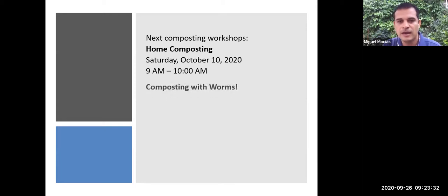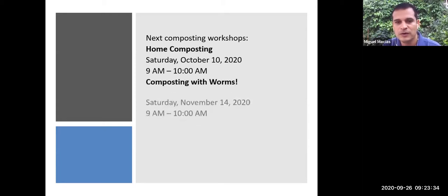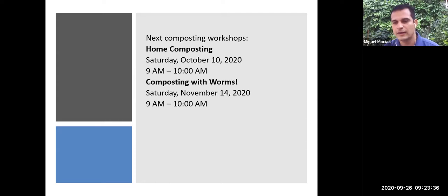And then the last class would be composting with worms. Again, this is for a smaller scale, and this is something you can have at home in a tiny little place, or especially if you live in an apartment. That's on November 14, also at 9 o'clock. Same thing, I will have a moderator, and it'll be more interactive. I'll have a chance to stop and answer some of the questions.